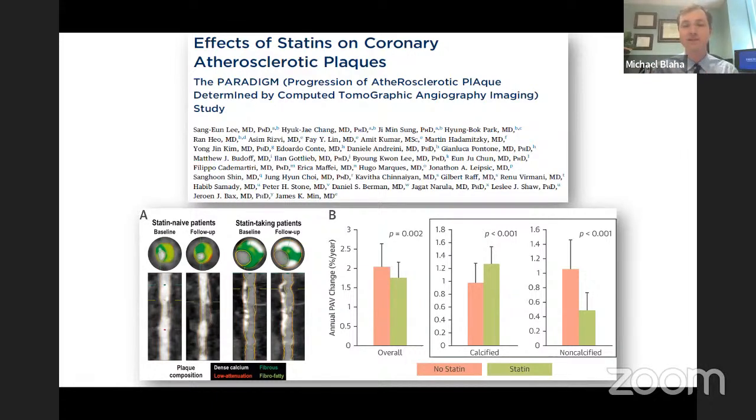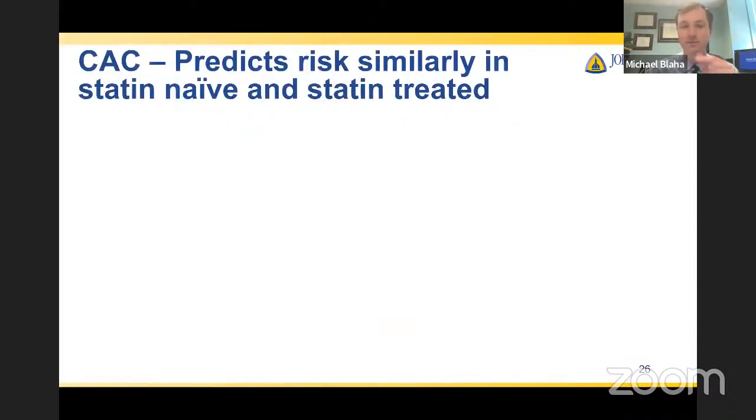Well, it is true that statins cause a shift in your plaque types, right? You get a little bit of a regression in plaque and a shift from non-calcified plaque towards calcified plaque. This is CT angiography data from the Paradigm study. So it's true that when you treat with a statin, your density of calcium goes up and your calcium score will go up a little bit.